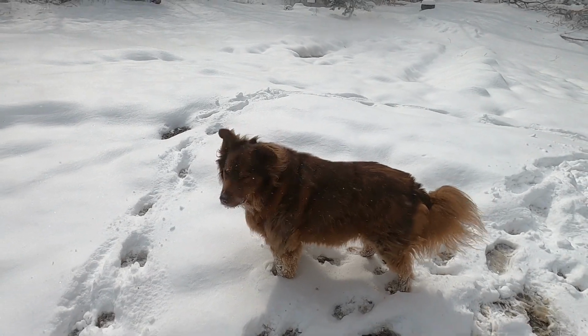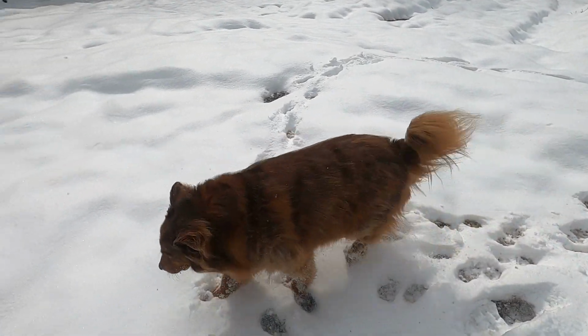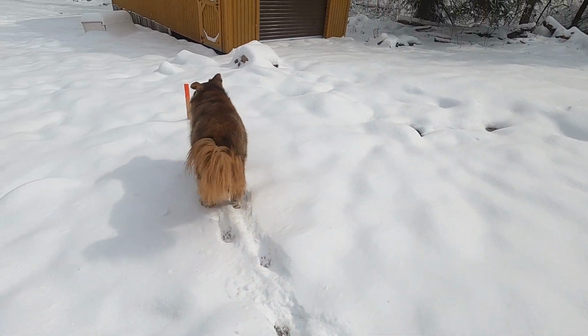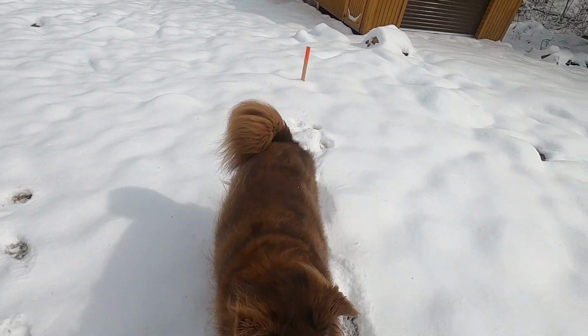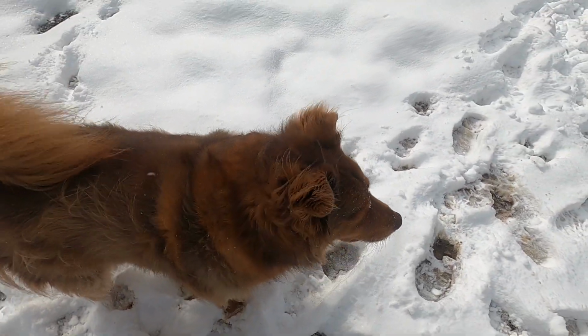Hey, Chewy. Chewy is enjoying his snow. He's wanting to stay out in it today. You having a good time, Chewy? Huh? Chewy, you having fun? All right, let's go do the chicken pen.